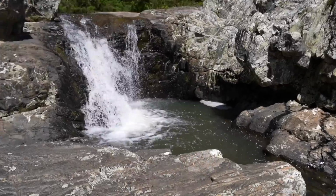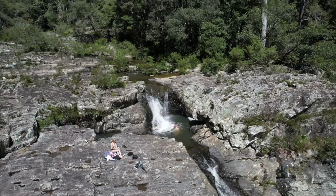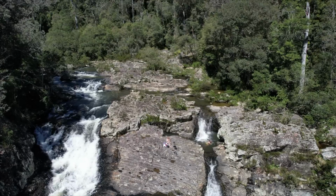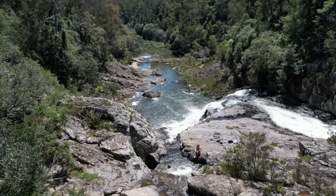This little pool up the top, so I think we're going to swim in it rather than try and clamber down to the bottom of the main falls. Little pool there to swim in, it's quite deep. Nice little freshen up. We'll head back to the car and keep on going.